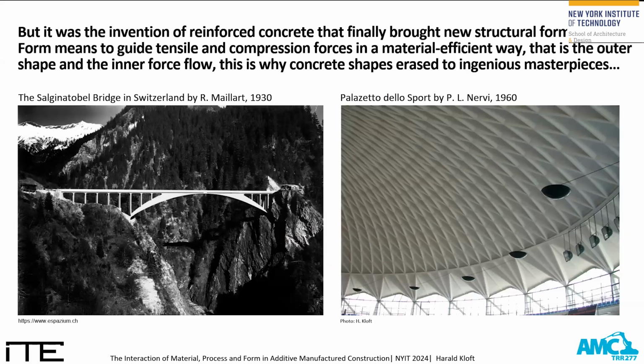But concrete alone wasn't the innovation. The real innovation was the integration of the reinforcement and the composite material of concrete and reinforcement as reinforced concrete. And so this is why concrete was then shaped into ingenious masterpieces, like here the bridge of Robert Maillart, the Salginatobel Bridge, or the Palazzetto dello Sport by Pier Luigi Nervi.